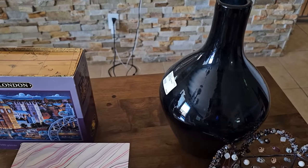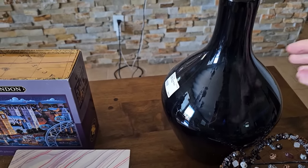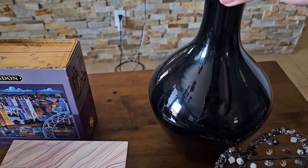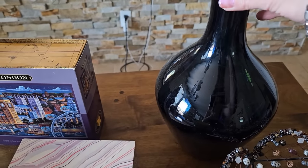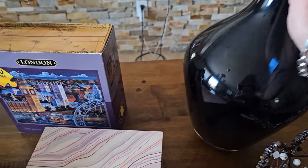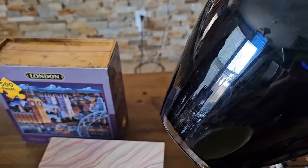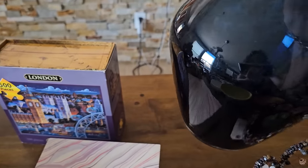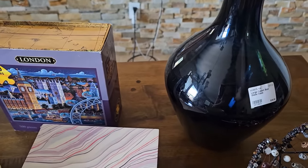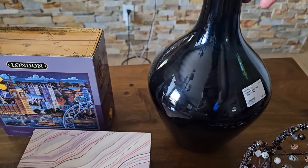Back here, another piece from my booth. I believe this to be recycled glass, judging by the wavy striations on it here. It's absolutely beautiful. It is cobalt, very heavy. If I had to guess, I would say it was a Vidrios San Miguel piece. It is lovely dark cobalt blue. And I am going to ask $24 on this piece.